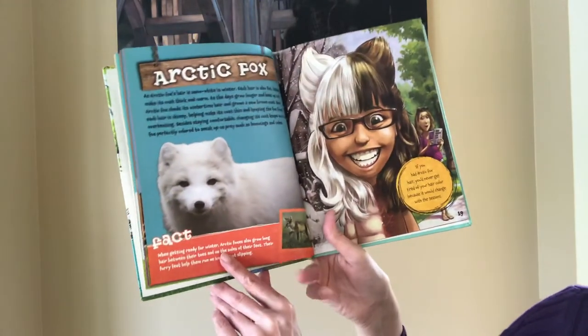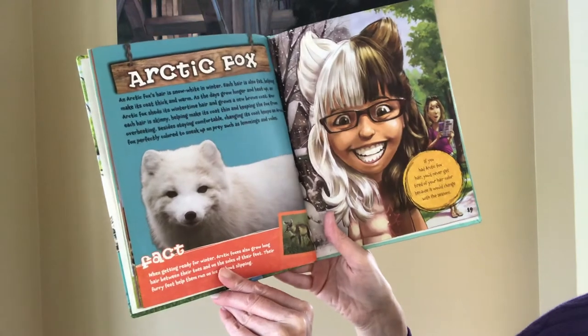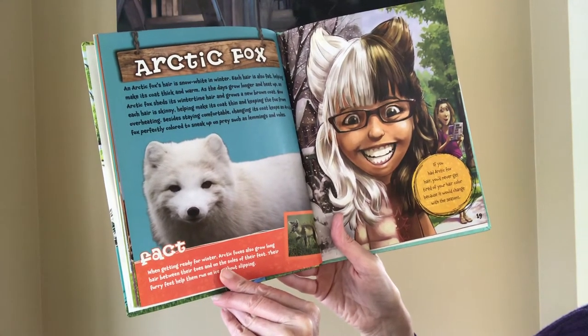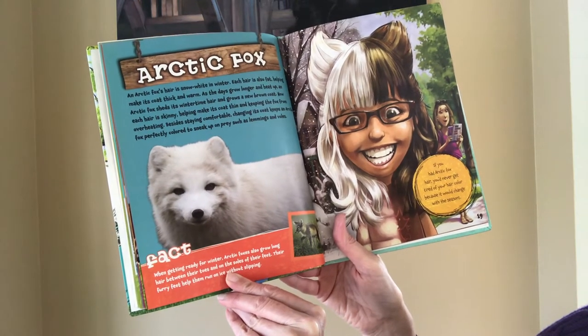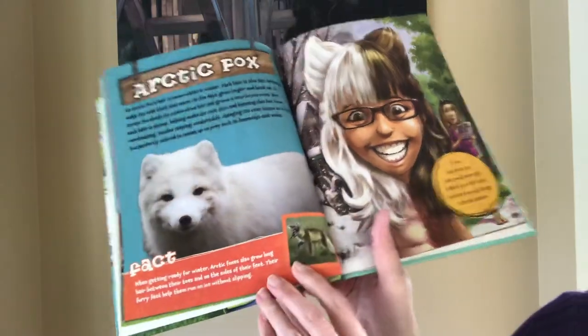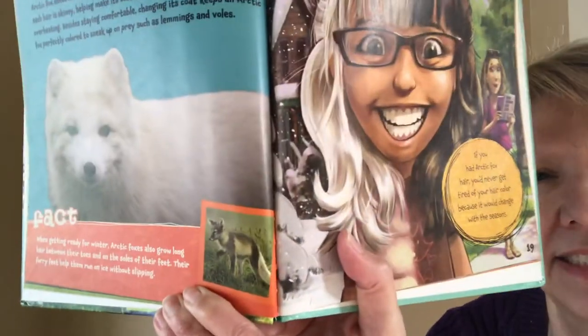Fact: when getting ready for winter, Arctic foxes also grow long hair between their toes and on the soles of their feet. Their furry feet help them run on the ice without slipping. Wow, that's pretty handy, isn't it? It's like built-in boots.